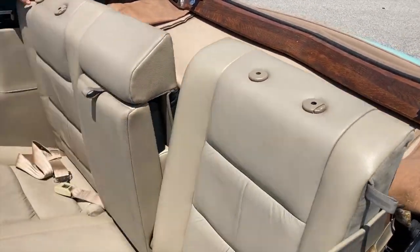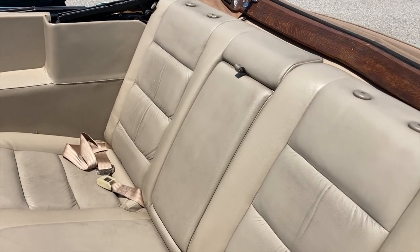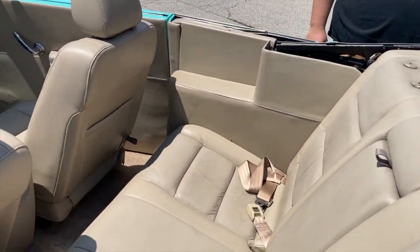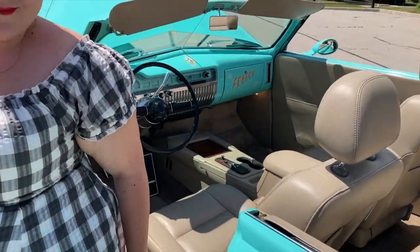That's just beautiful engineering right there. Yeah, and it's all electric motor as well. It's not even pneumatic or anything like that. Wow. Yeah, the guy who did it, he did a very, very good job of it. Beautiful car. I love the interior as well.